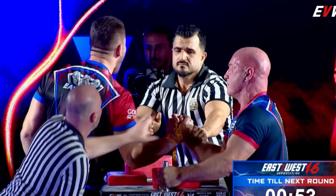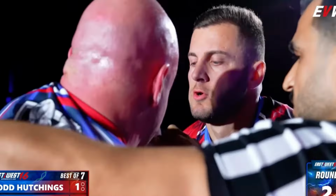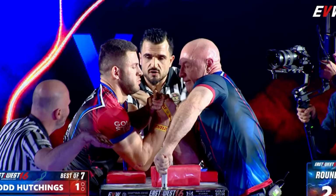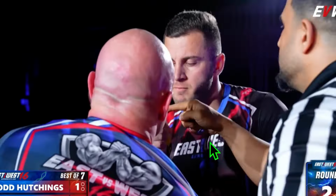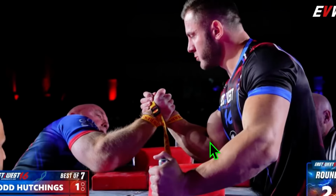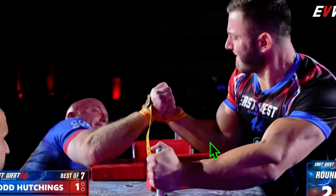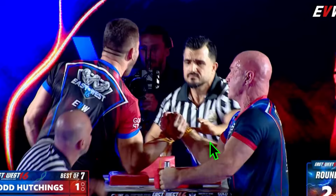So this match goes from kind of what we saw the last time, where it's just Todd's side pressure and lat drag with his wrist broke back versus Irakli's bicep. And excuse me, in that position, when it's bicep versus lat, the bicep is always going to lose. But then Irakli figures out this whole new lane where he realizes, hey, I can flop press Todd Hutchings. That's kind of his weakness. That's one of the weaknesses he's known for. And this is a complete game changer.